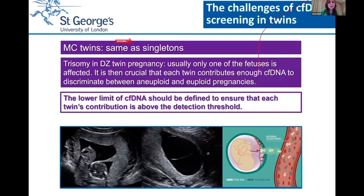What about in twins? Well, certainly at the early stages of cell-free DNA, we said that monochorionic twins are the same as singletons. And it'll be interesting to hear the views of the speakers on whether that's a reasonable assumption. We heard earlier that there are rare situations where you have heterokaryotypic pregnancies. So is this assumption valid or not? And we also heard earlier that we should take the lower limit of the cell-free DNA because we need to account for each twin's contribution to the cell-free DNA.